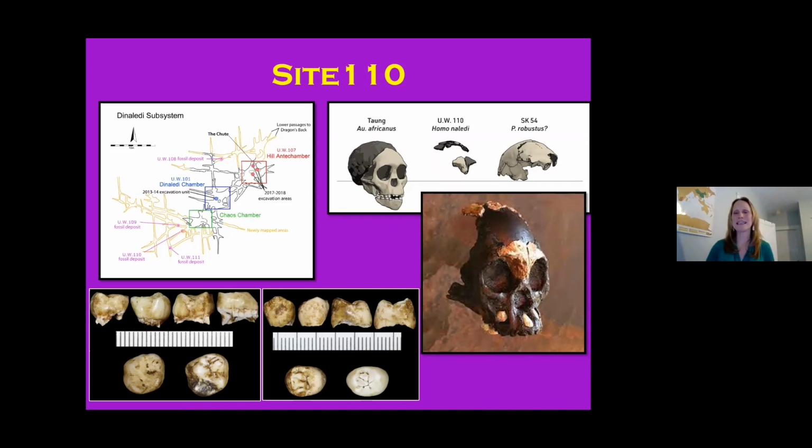The other quite interesting thing I think about site 110 and the fossils found there, the teeth is what I focused mostly on, is the consistency that we have across site 110 with the Lesedi Chamber with 102 as well as 101. Very consistent. The teeth are very simple. They're very, again, similar to each other. So all 3 localities suggest very low intraspecific variation, further suggesting that maybe they are a related community that are using this cave to deposit their dead.